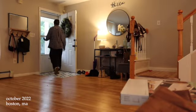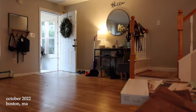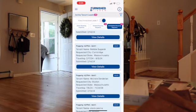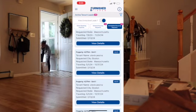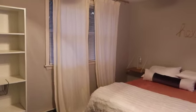A little over a year ago, I took a big leap of faith and rented out my house to travel nurses so that I could move to New York City. Furnished Finder is a site that connects property owners with travel nurses who are looking for temporary housing while they are on contract at a hospital in your city.